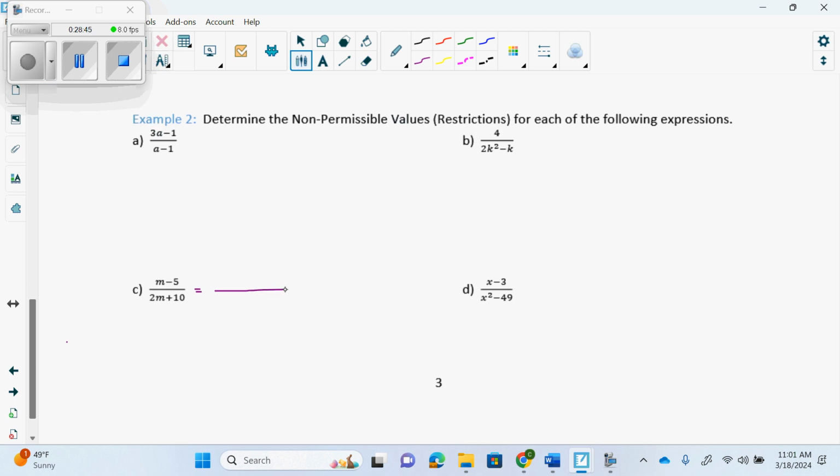Can I GCF anything out of my denominator? A 2. So I take out a 2. 2m divided by 2 is m. Plus, what's 10 divided by 2? 5. And I know I did it correctly if I distribute that back in and get what I have. Right? So if I go 2 times m plus 10, I get that back. Now I have a 2 in its own brackets and an m plus 5 in its own brackets. Do you see that?